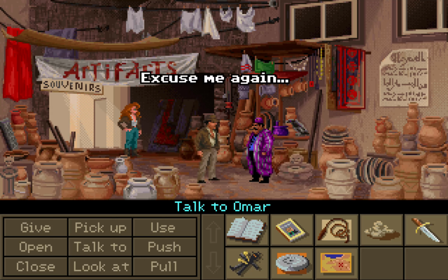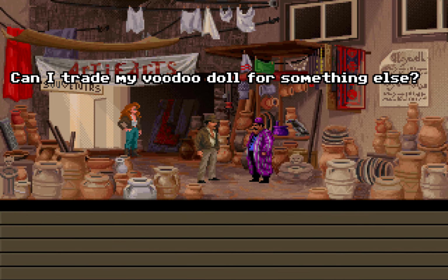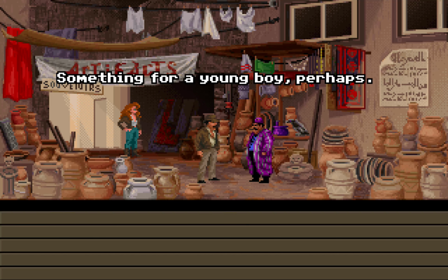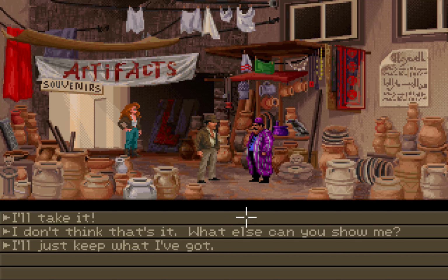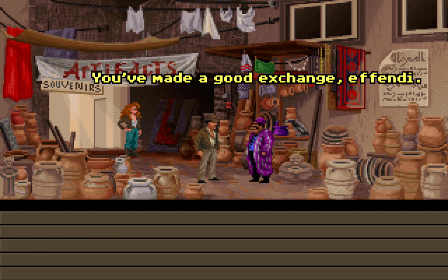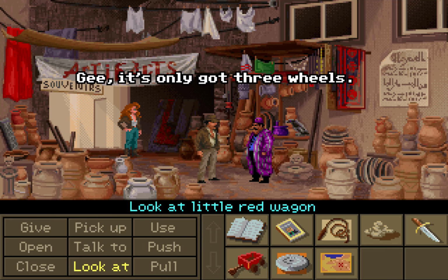Excuse me again. Yes? Can I trade my voodoo doll for something else? Do you have anything in mind? Something for a young boy, perhaps. Anything else? Make an offer. Well, how about this little red wagon? It once belonged to Rudyard Kipling. I'll take it. You've made a good exchange, Effendi. Gee, it's only got three wheels.